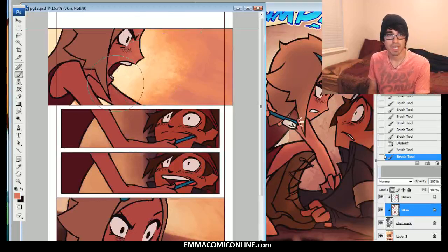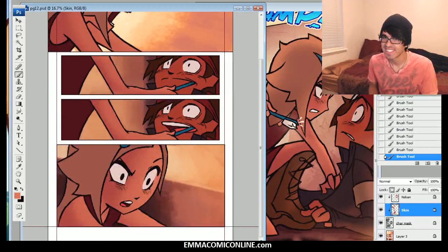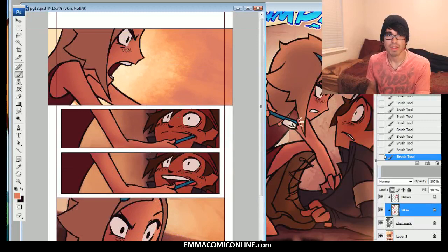And look at how easy this is. Just go whoop like that. Well, that was easy. Next. That was easy. And that was easy. I just feel like I'm cheating at this point. Shouldn't be that easy. Should not be allowed to be this easy. There we go. A little bit more light up there, a little bit more light in this area.